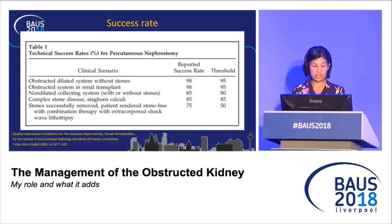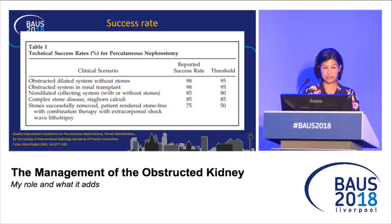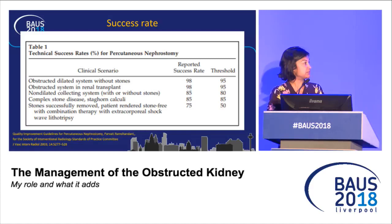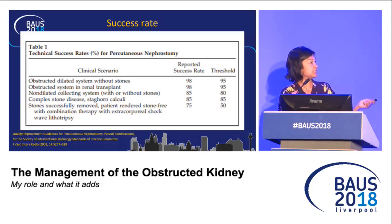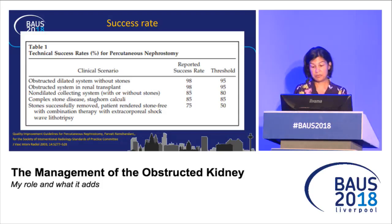So this is from Quality Improvement Guidelines for PCNL from the Society of Interventional Radiology. You can see with the obstructed system without stones, nephrostomy has a very good success rate of 90%, and also in transplant, but in the non-dilated system, this goes down. And interestingly, if there are partial or complete staghorn calculi in the kidney, the success rate of nephrostomy goes down as well. And this is in the context of non-infected patients, so it'd probably be worse for the non-obstructed in sepsis.